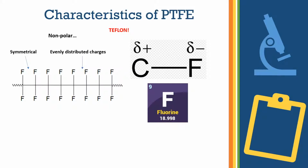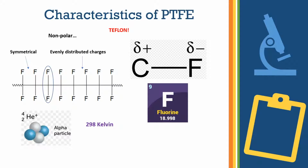Every carbon atom is bonded to two fluorine atoms. There is cross-linking with PTFE, but only under specific conditions. It only occurs when the polymer is exposed to high quantities of alpha radiation at room temperature.